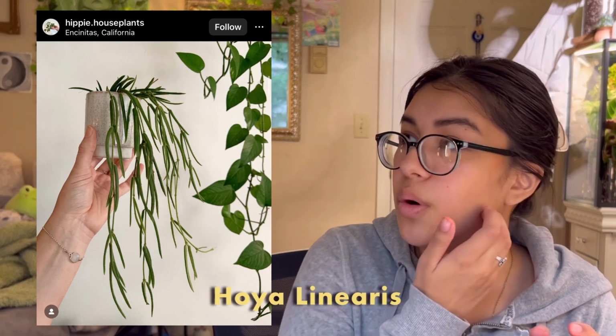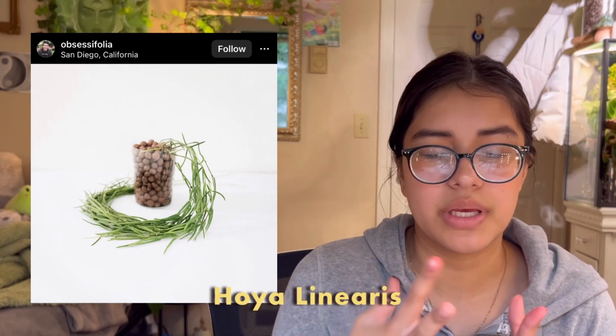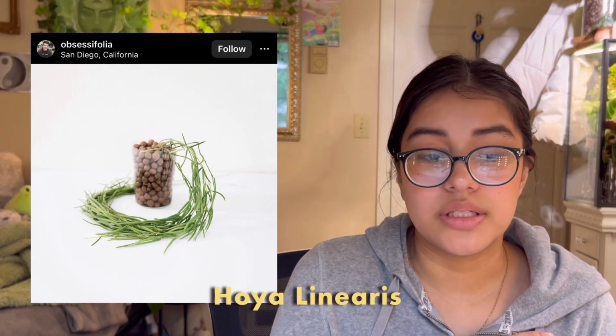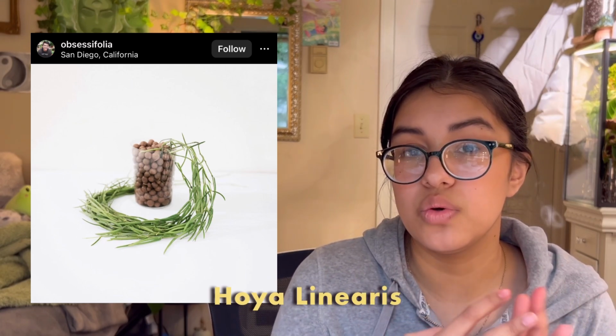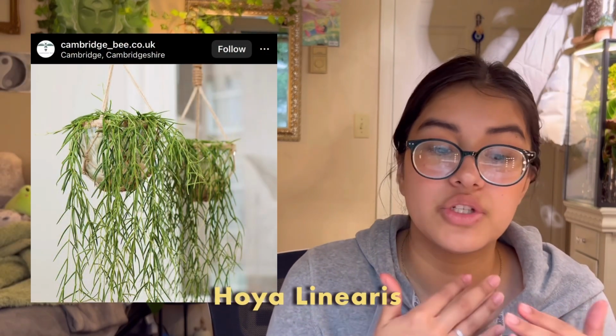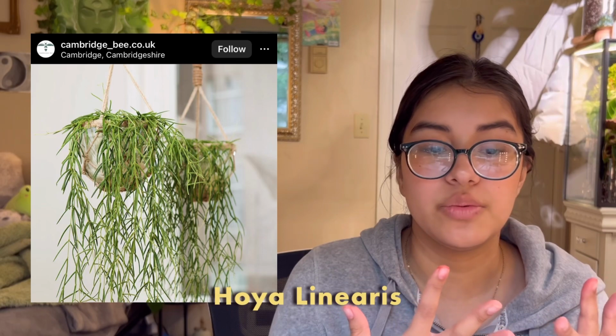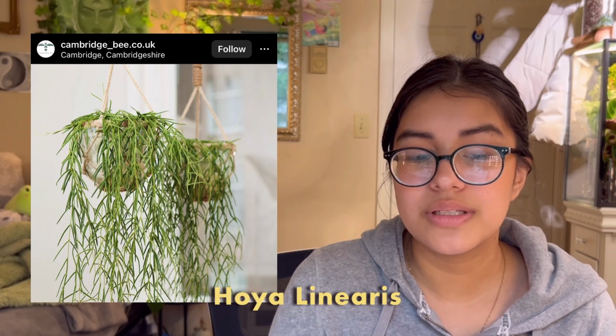I did find one here in Washington, but it is a store, I believe it's in like Olympia or something. I honestly don't remember, but I've only seen very small pots of this being sold, so I definitely have to purchase it small and then grow it to really be what I want it to be, which I don't mind doing. It's just a plant that I am definitely on the hunt for and on the lookout.